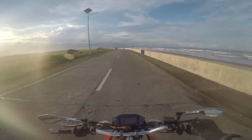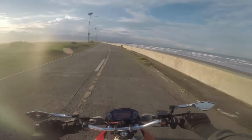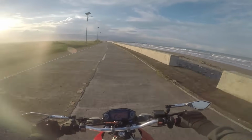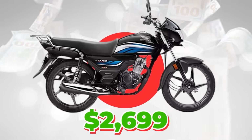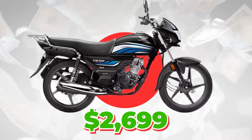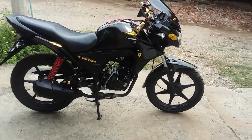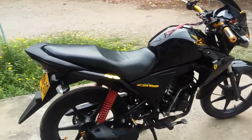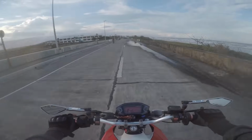Fuel economy exceeds 90 miles per gallon, and with a tank capacity of 2.6 gallons, this machine keeps going long after others stop. Priced at just $2,699, the CB 110 is what motorcycling used to be: reliable, cheap to run, and easy to fix. If you want a machine that always starts, rarely complains, and keeps rolling long after others give up, this Honda is it.